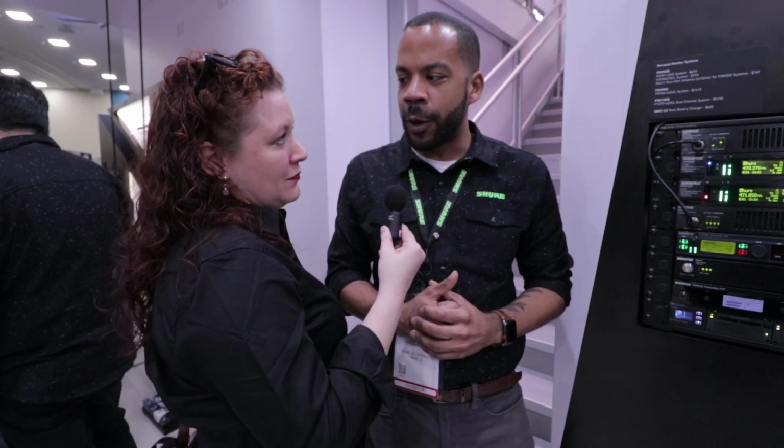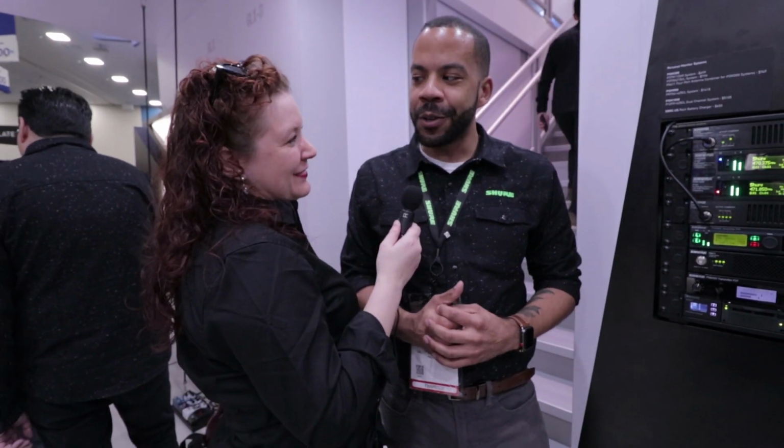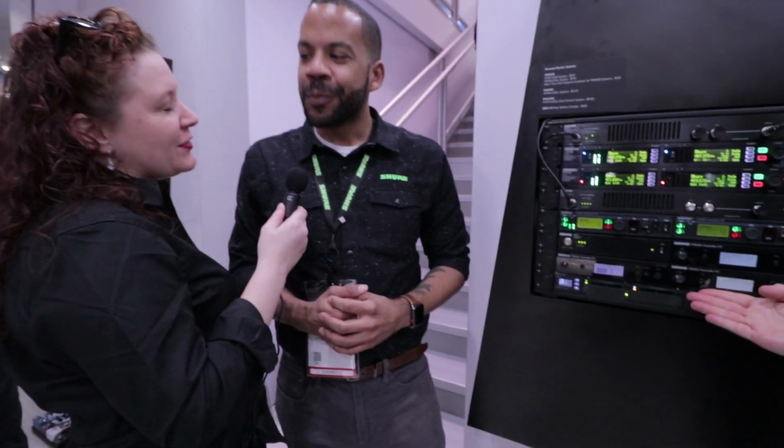You can change up a couple of the high pass and low pass EQs in there. Awesome. All right, so what if PSM 900 is still a little too high speed for me? I don't need something that powerful. What's a good option for me? PSM 300 is going to be the thing for you. Tell me about the PSM 300, Corey.